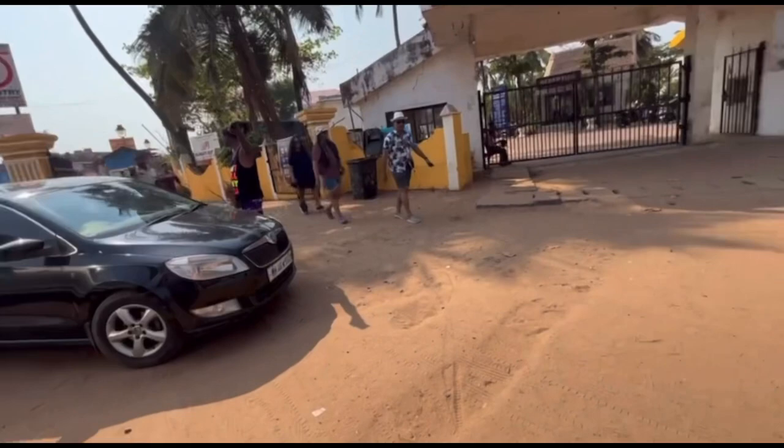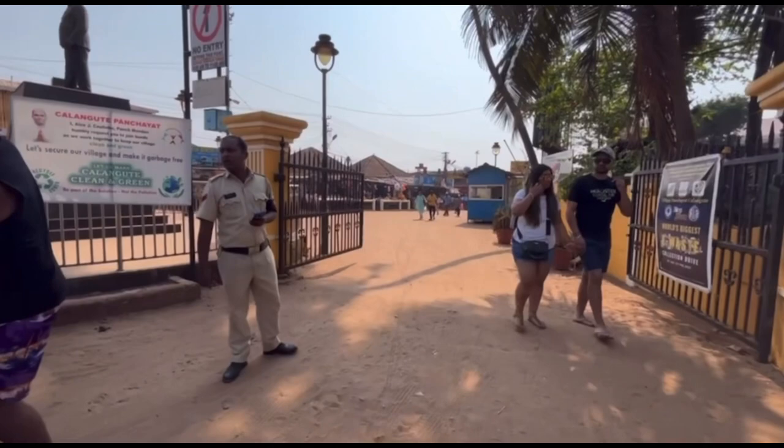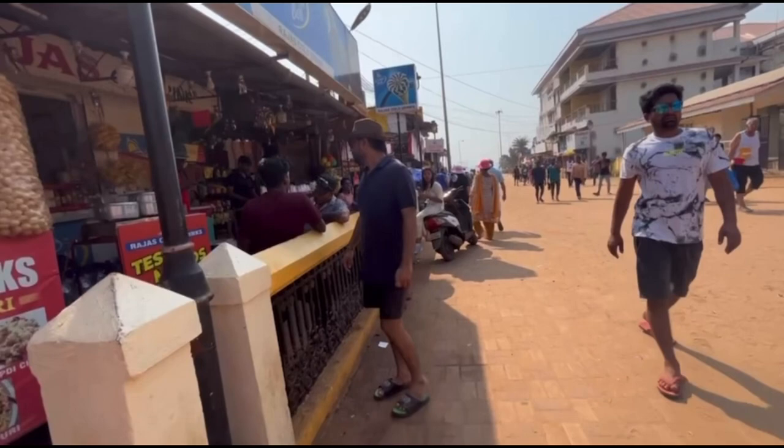This is Calangute Beach we are visiting, and it's a good view and you can relax over here. Mainly this is the main area of Goa where you can stay. If you want to visit somewhere else, you have a bus stop, and you can get cabs very easily from here. So stay in this area.